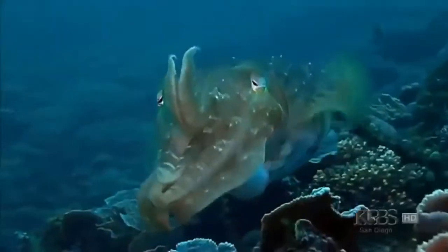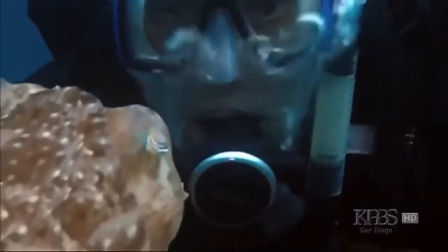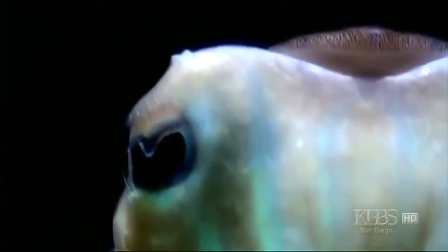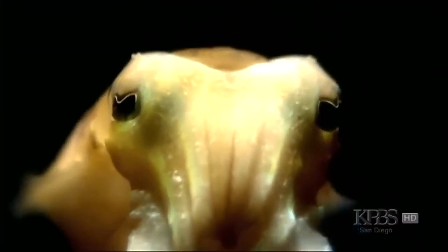Cuttlefish continue to dazzle with their outward displays. But exactly what goes on inside their heads will remain, for now, the real mystery.